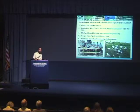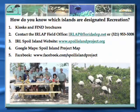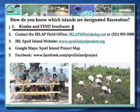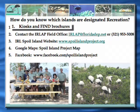So a big question that I always get by the public at boat ramps or just in my office or in general is, well, we have all these different islands. Some of them are conservation, some of them are recreation. How do we know which ones are which so we can go to the appropriate islands? Well, we have a few different methods of educating the public, making everybody aware of these different projects. First and foremost, we try to have at every public boat ramp either a kiosk or a brochure dispenser with maps of the local islands.